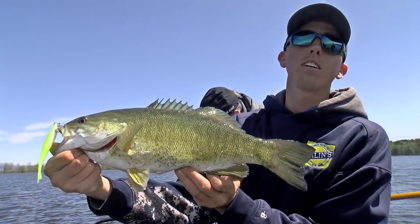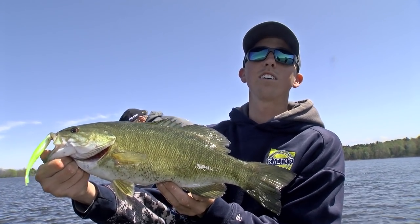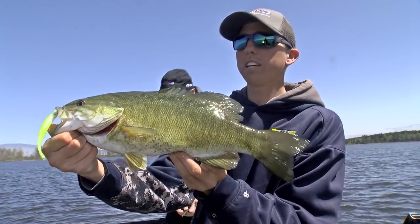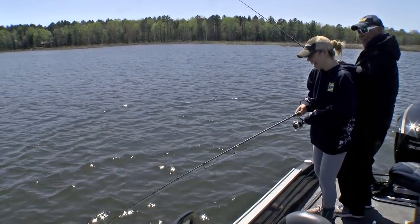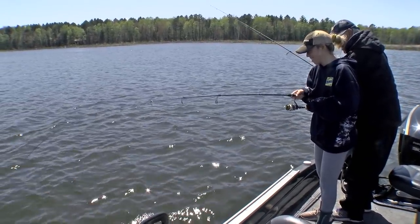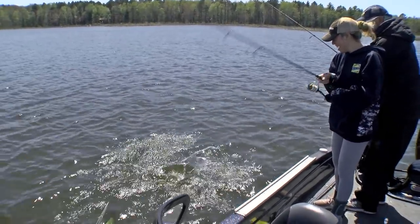Now, I switched to that chartreuse jerk minnow, and you say that's been a real good color up here in this murky water? It has. They like that chartreuse. It's a little brighter. They can see it better. Blake yells, fish! Does this one feel a little bit better? Ooh, hit it. That's a nice bass!